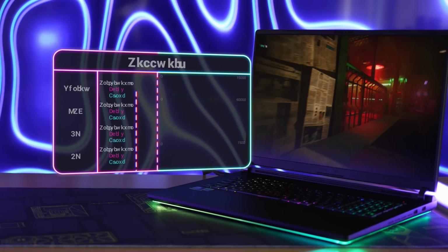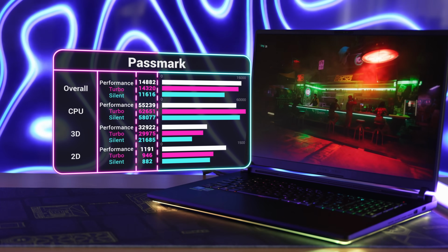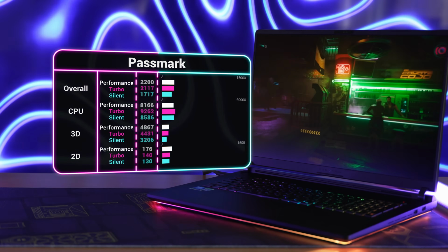And since we aren't chasing numbers for this review, but instead trying to give an accurate representation of what you can expect from the machine, we went with performance mode for our testing. In Passmark, this thing got an overall score of 14,882, with a CPU score of 55,239, 2D got 1191, and 3D got 32,922, which makes it comparable to a desktop with a Core Ultra 9, what are we calling it, 285, and a 5070 Ti.